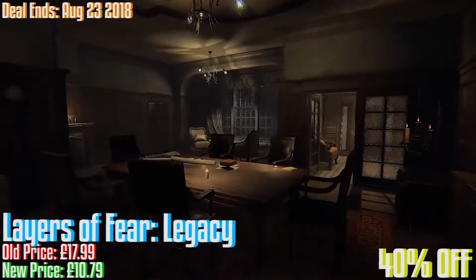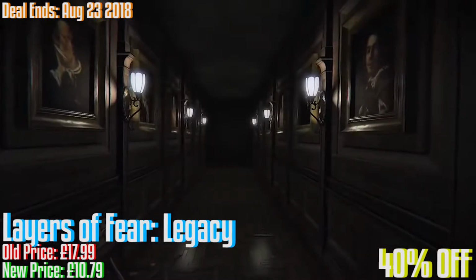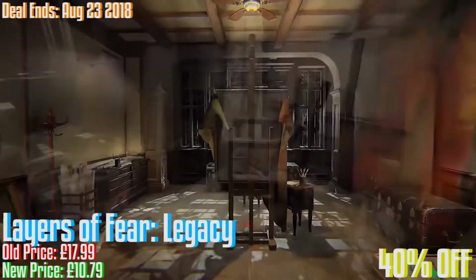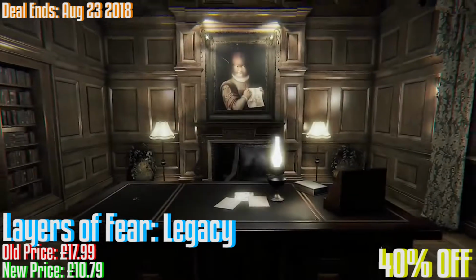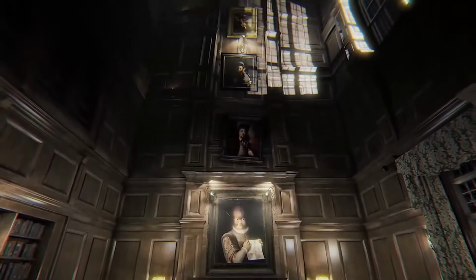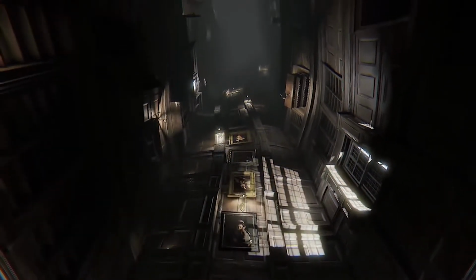In this quiet house, between bookshelves and rows of paintings, lives an artist. Something happened here. Something so frightening, so deeply unnerving. Something wicked.